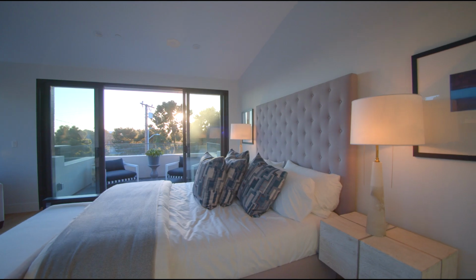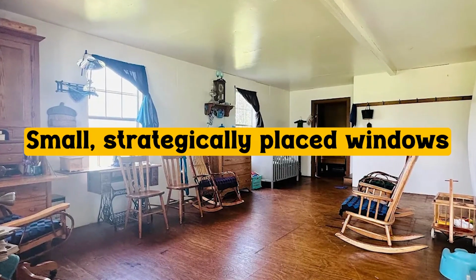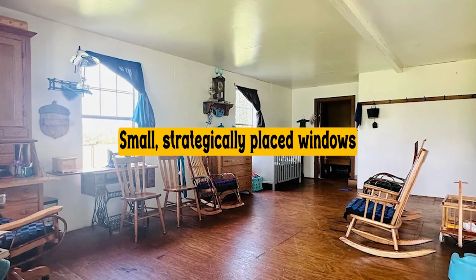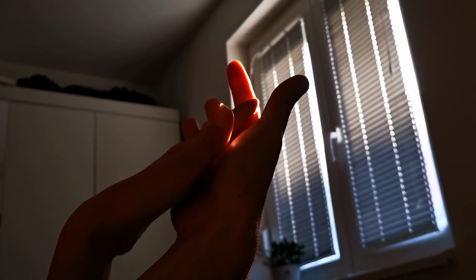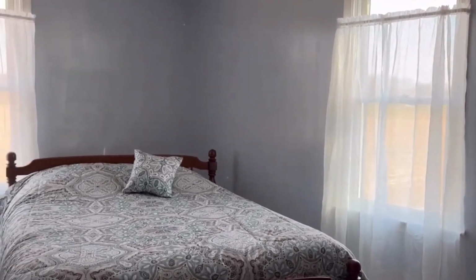Windows, however, can also be a source of heat loss, which is why the Amish take extra care to insulate them. Small, strategically placed windows are common in Amish homes, particularly on the north side, where cold winds are most likely to hit. By limiting the number of windows in areas that don't get much sun, they reduce drafts and heat loss. Heavy curtains, often made from thick fabric or even quilts, are hung over windows at night to trap warmth inside, turning every window into a barrier against the cold.